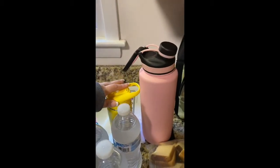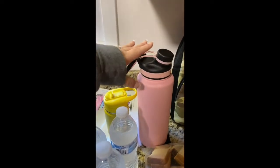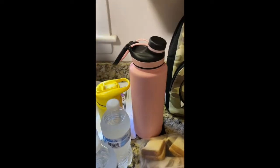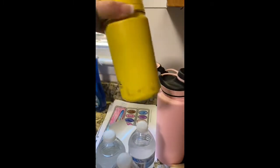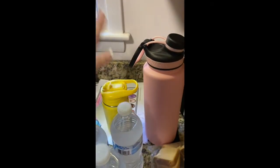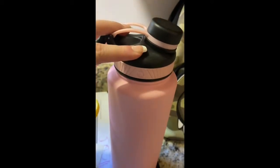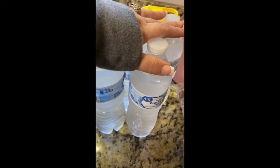This is mine and his water bottle. They're both full. Mine keeps water cold for 24 hours. And then he just has this little Hydro Peak that he takes to school on a daily basis. It does have his name sort of written on the bottom of it. But this is a towel water bottle. I just got it from Walmart and it's actually been so great.